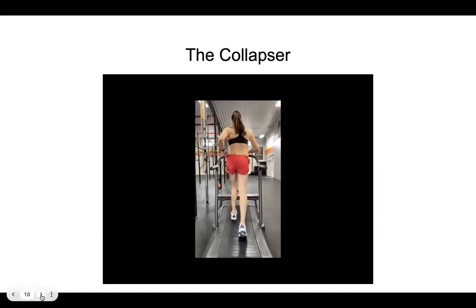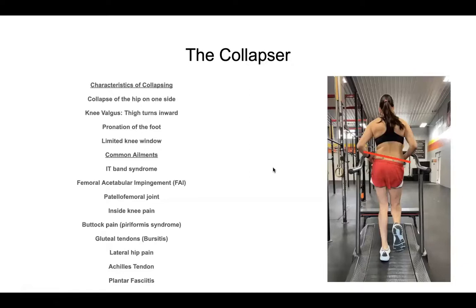All right, there that is again. Let's go to the next one. All right, so here's that still, and you can see how the pelvis on the right is dropping when my left is underneath me. So the collapse is on the right side, but my left hip specifically is not doing a really good job of stabilizing me.